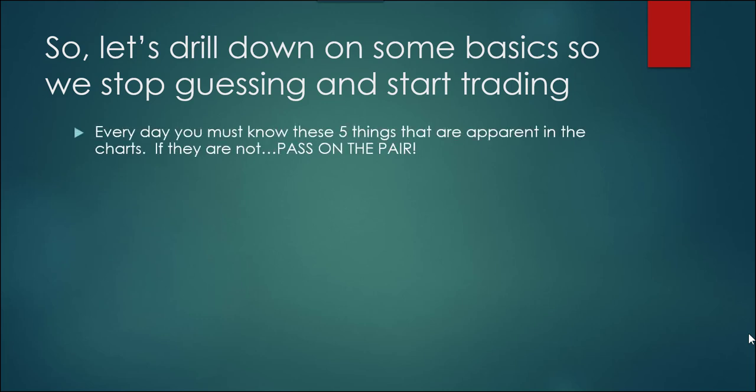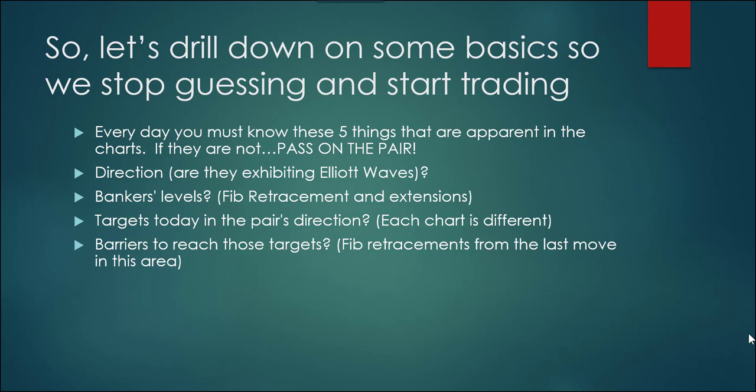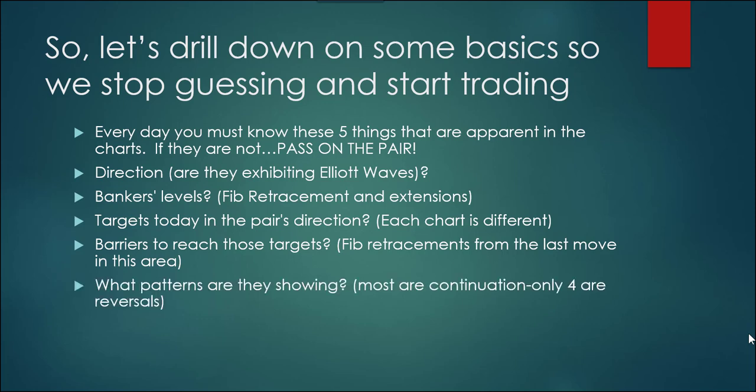Every day, you must know these 5 things that are apparent in the charts. If they're not apparent, pass on the pair. Direction. What direction are they moving? Are they exhibiting Elliott waves? Bankers levels. Fib retracements and extensions. Targets today in the pair's direction, and each chart is different. Barriers to reach those targets, those are fib retracements from the last move in this same area. What patterns are they showing? Most are continuation, only 4 are reversals.